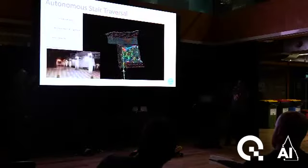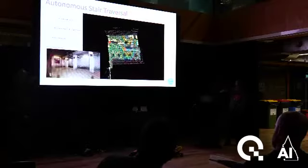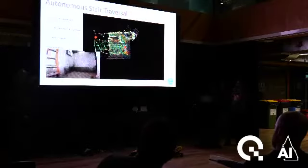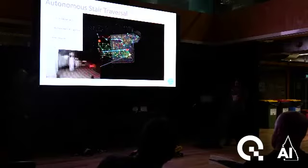And as you can see, there's a sharp drop off there. So this is on a subway platform. And you'll soon see it decides to go down the stairs autonomously as well. So this is all beyond comms range operation.